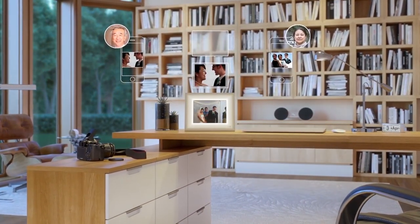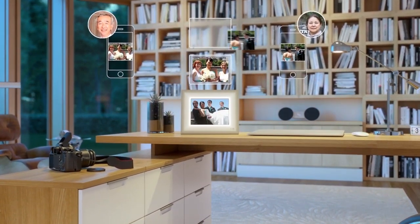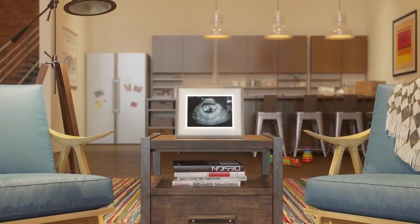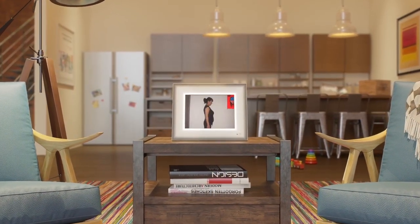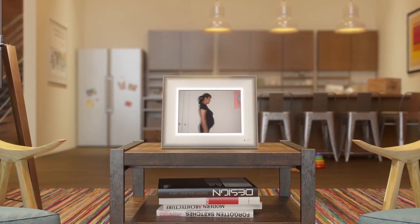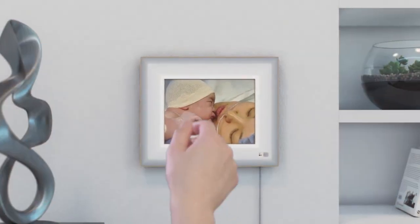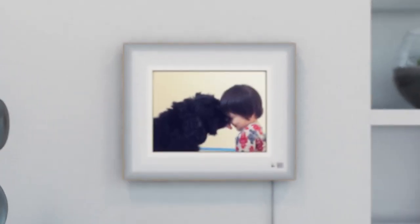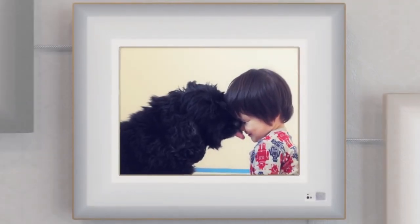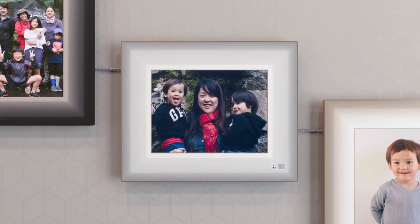A frame that works with your life, displaying photos taken by you, your family, and your friends with no extra effort. A frame that's as smart as it is elegant. A frame that's intuitive. A frame that makes all of this simple. A frame that reflects what matters most.